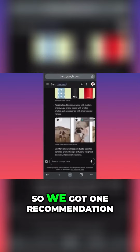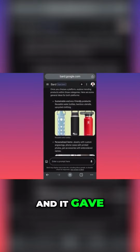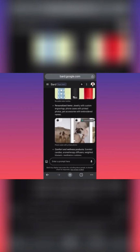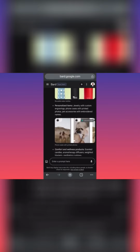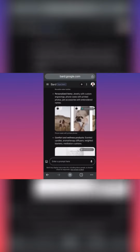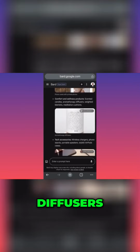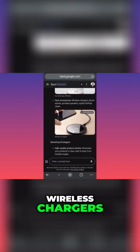Personalized items. So we got one recommendation, which is very generic, obviously for eBay, and it gave us a recommendation for handcraft or something that is customizable, that is perfect for Etsy, right? As you can see, jewelry with custom engraving, phone cases, printed photos, pet accessories. Okay, comfort and wellness products: candles, diffusers, blankets, cushions. Interesting. Tech accessories: wireless chargers, phone stands, portable speakers.